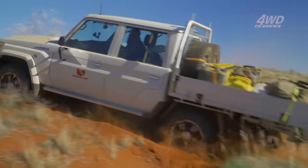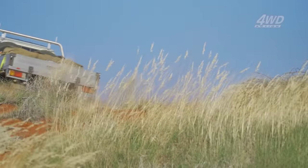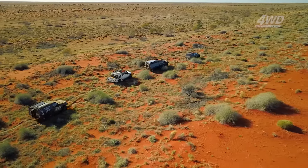And that brings me on to my third point. Tyres are extremely important out here. And while it's fine to run one spare out here, I really do recommend two for this sort of remote area touring, especially if you're going to venture off the beaten track.